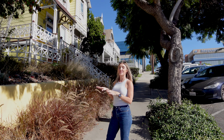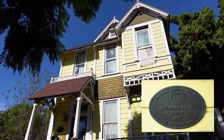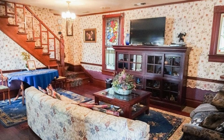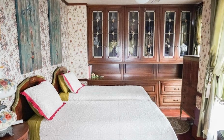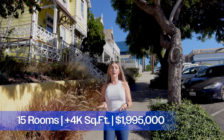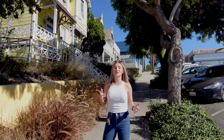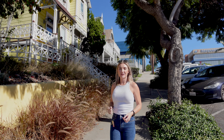And I wanted to show you this property that's currently on the market. This is an original condition and it has 15 bedrooms. So the reason why I want to show it to you is because it is such a great investment opportunity. You can rent out all the rooms or you can operate a bed and breakfast. I have so many ideas for this house. So if you want any more information, reach out to me directly.